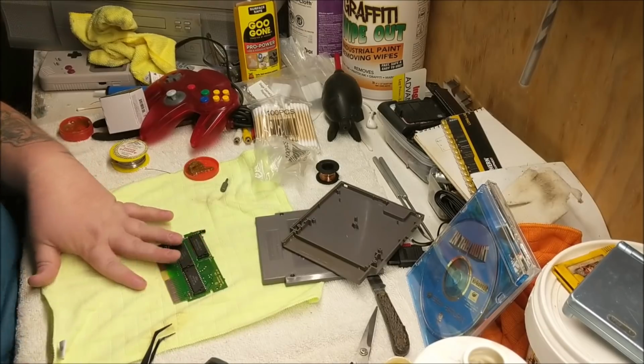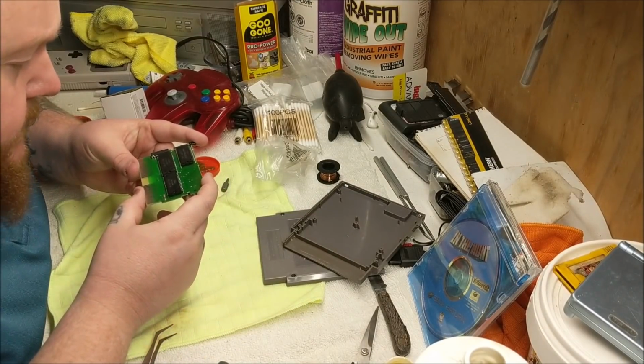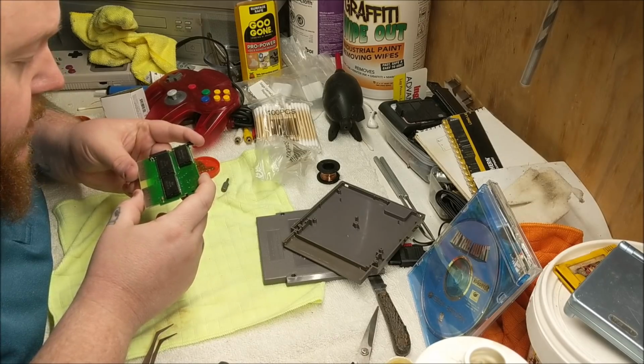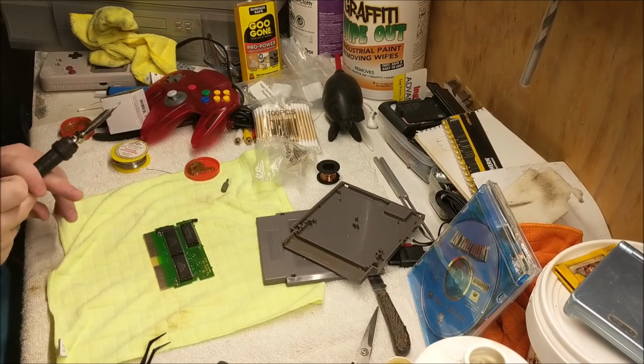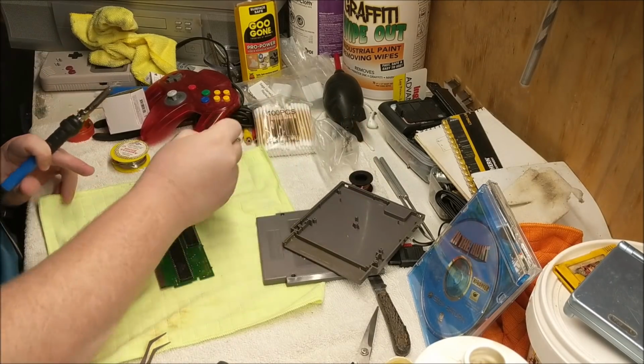But this game right here, hopefully, this is Punch Out. This was sent in from someone else, maybe. Yeah, those pins are missing. I'm going to see if I can just solder the gaps real quick. Sometimes you can, sometimes you can't. And you got to add a line between it.